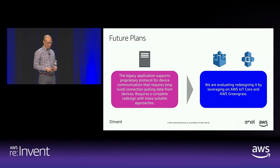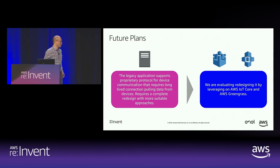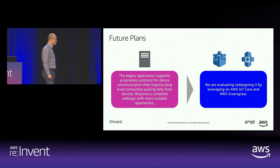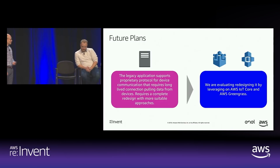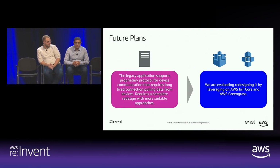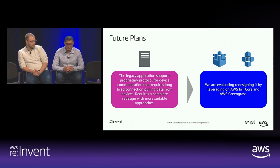What do you think are some of your biggest challenges when you go to this next stage, when you go from migration to Lambda? What do you think are some of your biggest challenges to get there? For the POC, we had just a little effort in order to change it. But for the production environment, we also have to make some optimization.